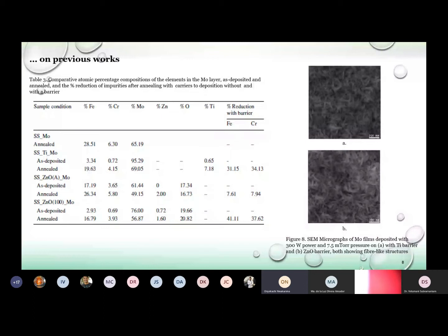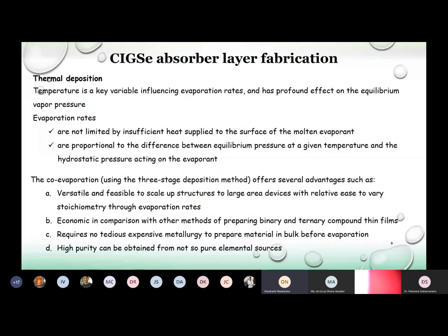For the new work, which we have done within the past year, we've been working on the CIGSe absorber layer fabrication, adopting the thermal deposition method, which has temperature as the key variable that influences the evaporation rates after optimizing the chamber conditions. The temperature, as well as the different evaporation rates, will affect the final composition of the material.